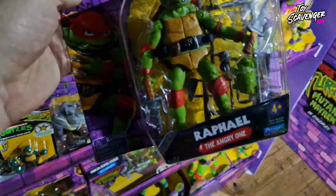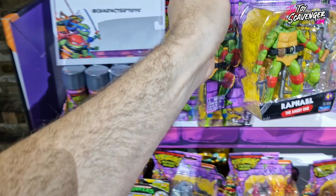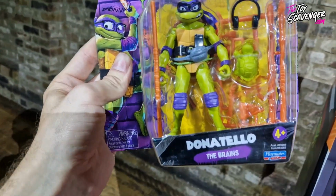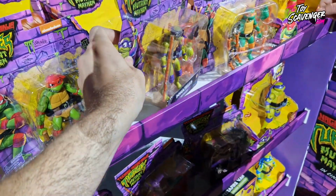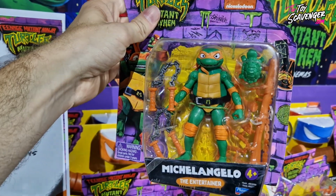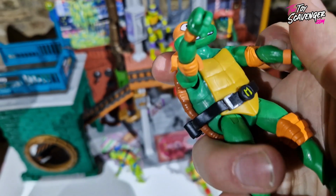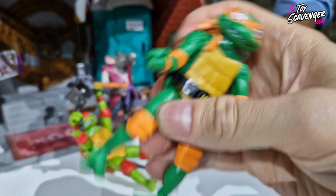So you've obviously got Leonardo, Raphael, Donatello. I really like Donatello because this one comes with a little mobile phone in his pocket. But Michelangelo as well. Michelangelo's nunchucks are a highlight for me. And the good thing about these is they're actually really articulated. It's making me quite happy, and I was a little bit nervous that they weren't going to be moving around a lot, but these ones seem to be quite strong as well.